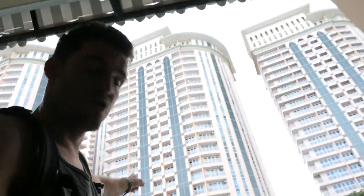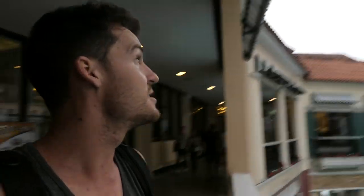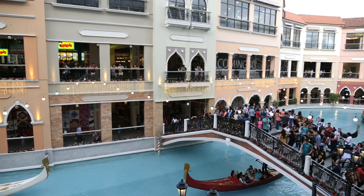Can't believe how big this place is though. It really feels like you're in Italy. They've really nailed this place with the development. And they even got huge apartments, big giant apartment buildings around there. So if you want to, you can stay in the area. It'd be really cool. I feel like we're gonna need to get on one of those gondola rides. That is the goal for today. Try to get a gondola ride. Hopefully they're still doing it this time.